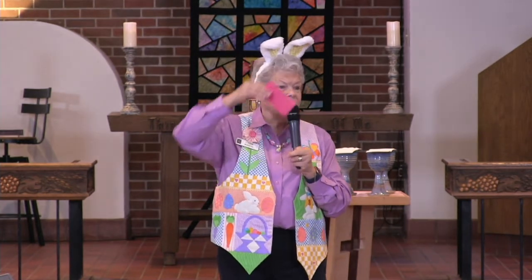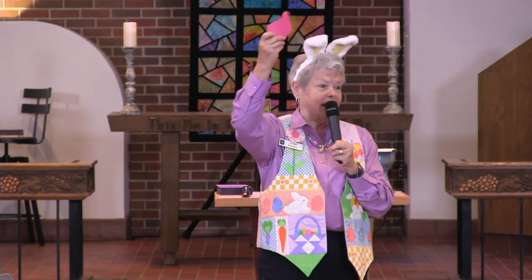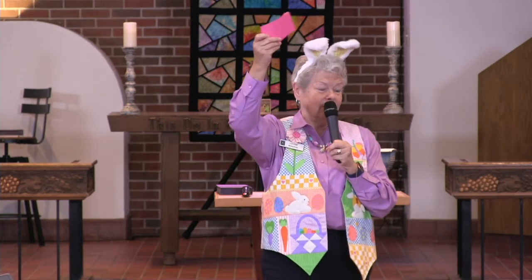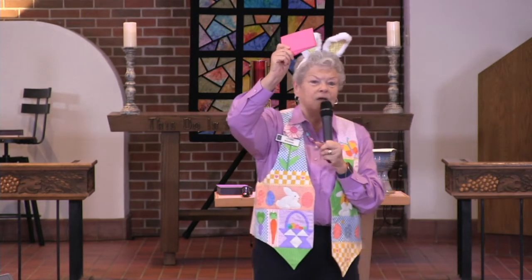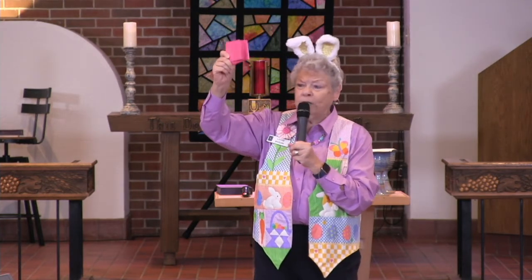Or for those of you that are here in person, I have these obnoxious pink cards. There's some on each of the welcome tables back there, and obviously I have some in my hand. If you want to just write your name on it, a phone number or an email address so we can confirm with you, and then what you would like to do.